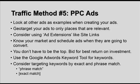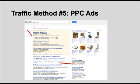You've got phrase match, which is where you put your keyword in quotes when you're actually inputting your keyword. And then exact match is where you put your keywords into the brackets when you're actually doing the targeting of your keywords as you set up your Google AdWords account. And this is mainly something you see in Google AdWords. Bing ads and Yahoo ads do have something similar that you could consider.